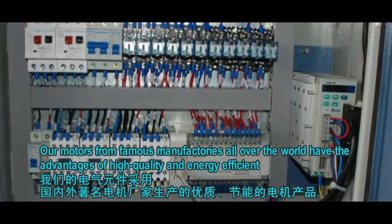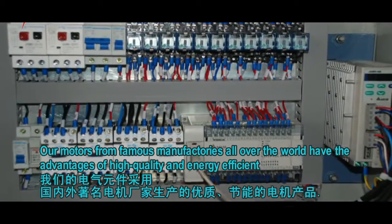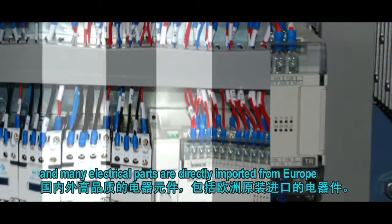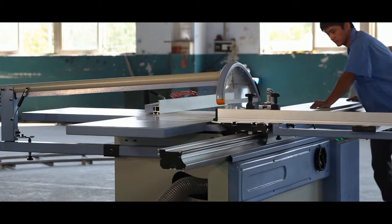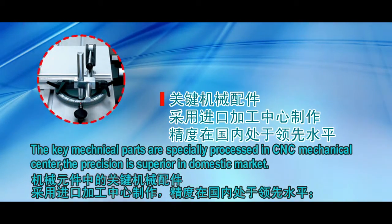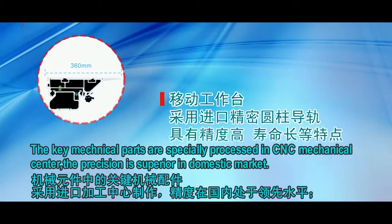Our motors from famous manufacturers all over the world have the advantages of high quality and energy efficiency, and many electrical parts are directly imported from Europe. The key mechanical parts are specially processed in the CNC Mechanical Center. The precision is superior in the domestic market.